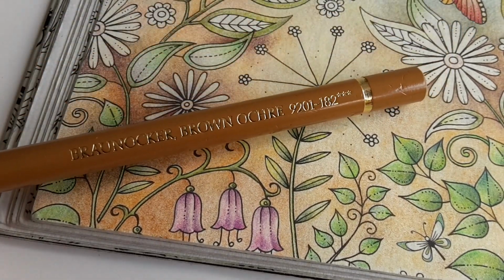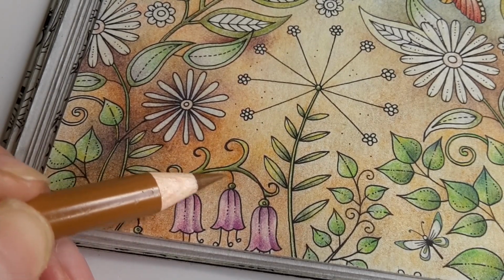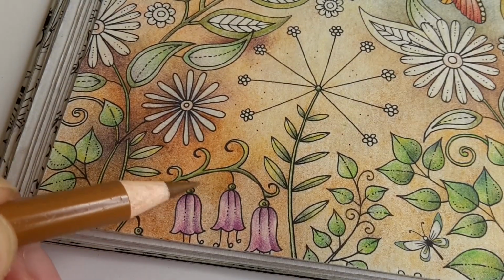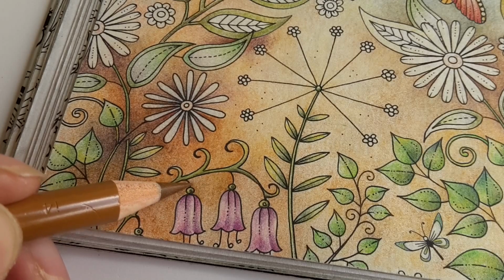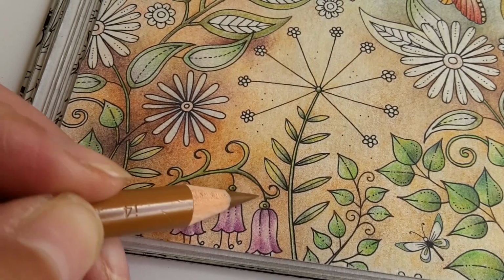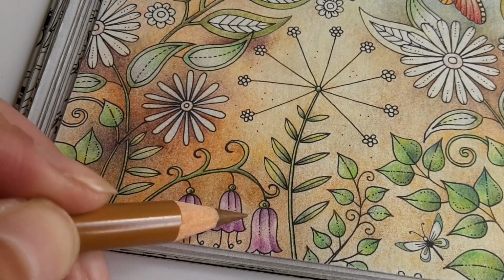I am now switching from the Bruinzeel brown ochre to the Polychromos brown ochre. They are almost identical, but this Polychromos brown ochre is a little bit cooler, a little bit less orange. And again, I sharpened it before using. If you want to know which pencil sharpeners I use, I recently made a video about my pencil sharpeners.